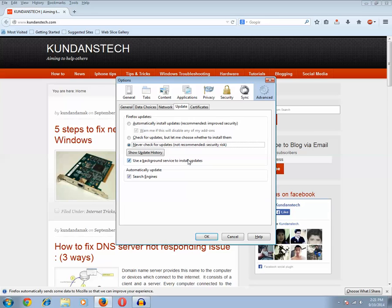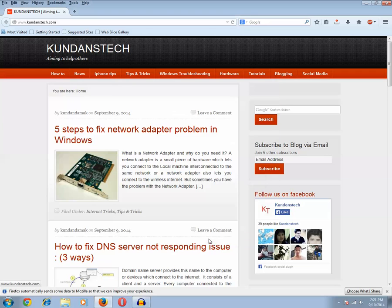But for some reason, if you don't want Firefox to update, then you can select this radio button, Never check for updates, then click on OK. So that's it. Next time when you run the Firefox browser, and if there is an updated version of Firefox browser, then also your Firefox browser won't be updated.